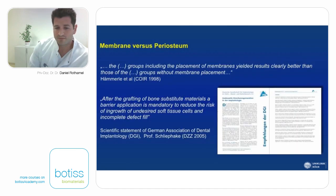Also, for German surgeons, there was a statement of the German Association of Dental Implantology, the DGI, published by Professor Schliephake in the year 2005, that in whatever indication, when we use bone substitute material, then we have to place a membrane to reduce the risk of ingrowth of undesired cells and incomplete defect fill. So therefore, whenever we are placing bone substitute materials, we have to face that the soft tissue is trying to invade into the grafted area, that we have a fibrous encapsulation of the grafted area, and to avoid this negative outcome, to increase the predictability of the graft, we can use a very simple technique following the principle of the GBR technique, that we place a membrane.